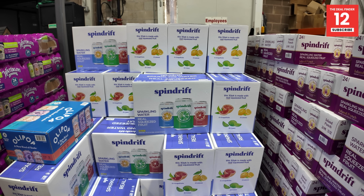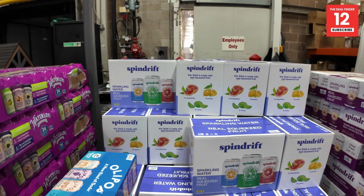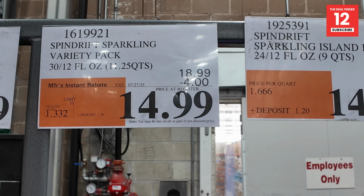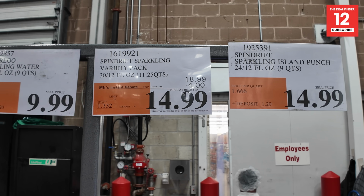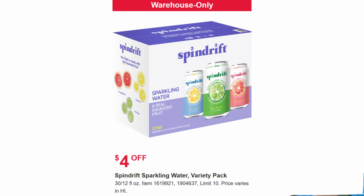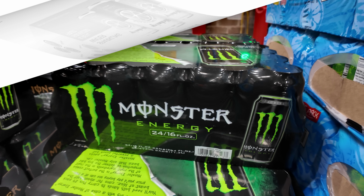If you haven't tried this, definitely try it out. Tastes amazing. It does have a little bit of calories, so keep that in mind. $18.99 minus $4 off, bringing the price down to only $14.99. Another energy drink in the number 13 spot from Monster.